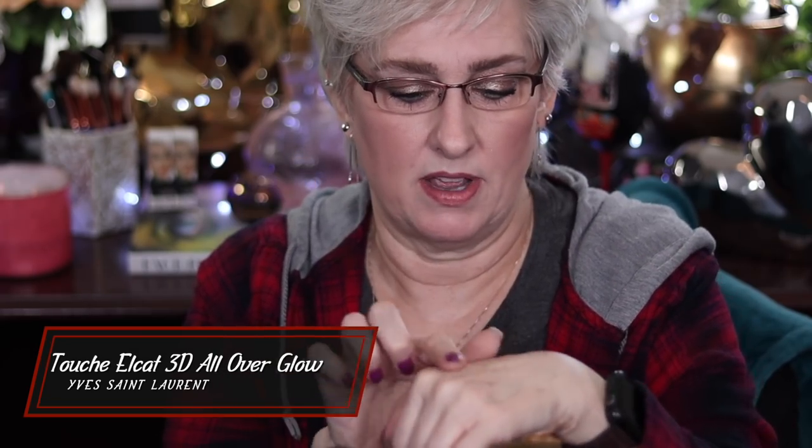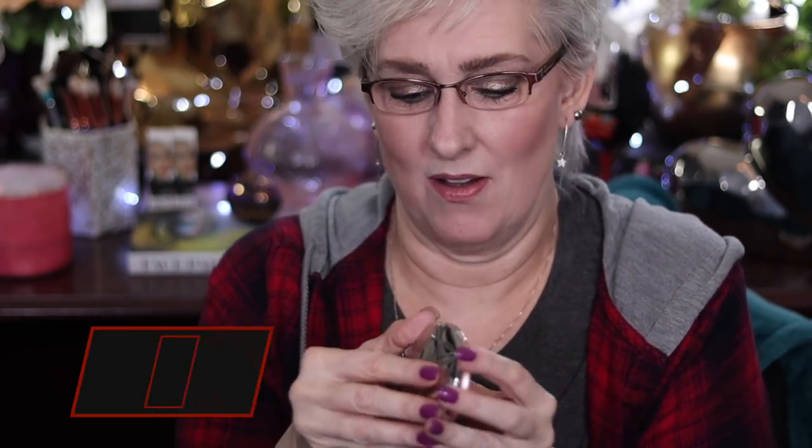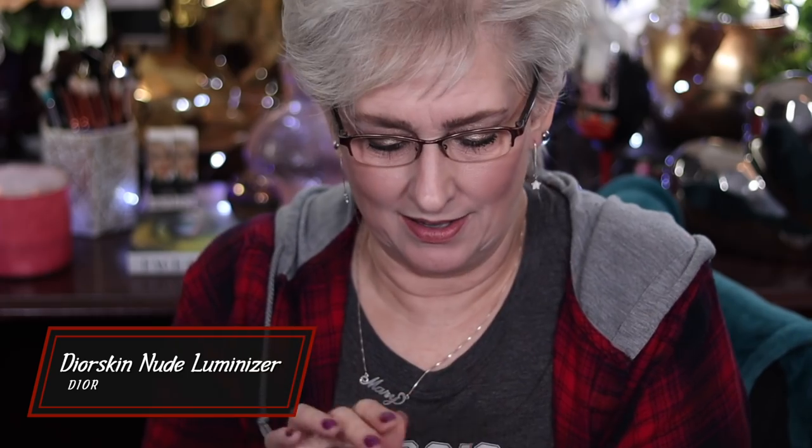And this. Look at that. Is that not beautiful? Yep. The YSL Touche Éclat 3D All Over Glow. I don't think that you can really get too overdone with this. I'm going to put that right there with a brush. Dior. Oh, gosh. These nude luminizers. Oh, yeah. I know that sounded really stupid, right? But look at this. And if you put this on a brush and you just dust your cheeks with it, you won't be sorry. These are so special.